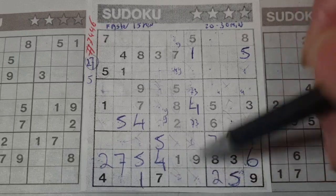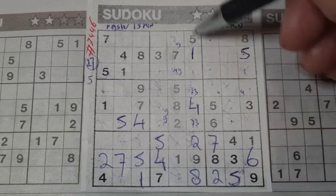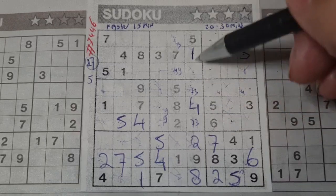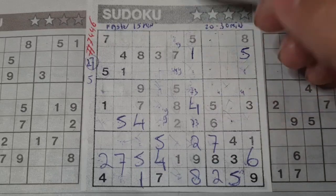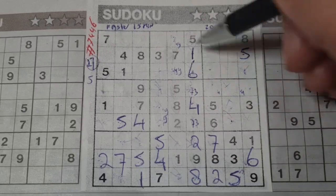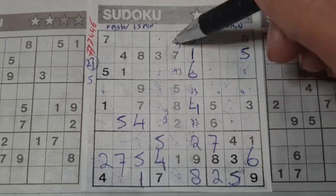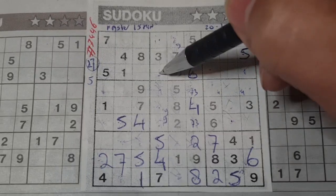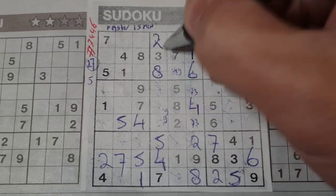We have a 2 in this row, no 2 there. 2 should be here, and 8 goes there. So 1 digit left in this column, the 6 is missing. So 2 numbers left in this big square, the 2 and 8 are missing. We have an 8 in this row, no 8 there. 8 should be here, and 2 goes there.